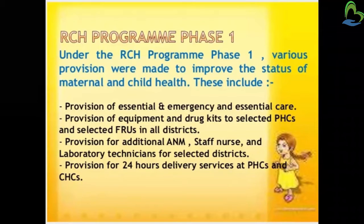Learn about the RCH program phase 1. It is a continuation of the National Family Welfare Program. Under the RCH program phase 1, various provisions were made to improve the status of maternal and child health. There are so many services they are providing for improving maternal and child health.